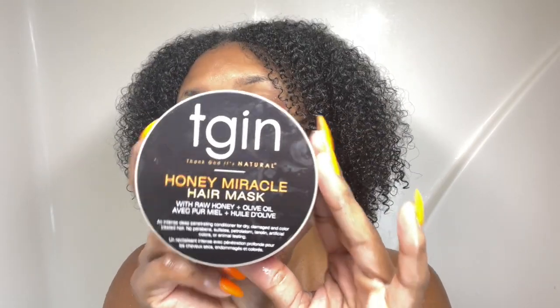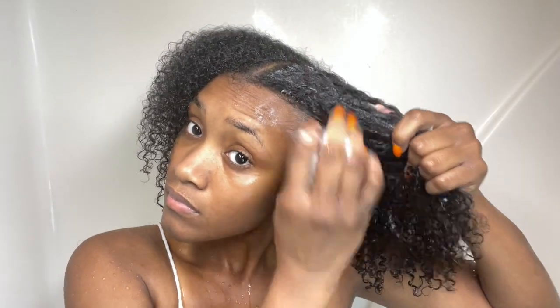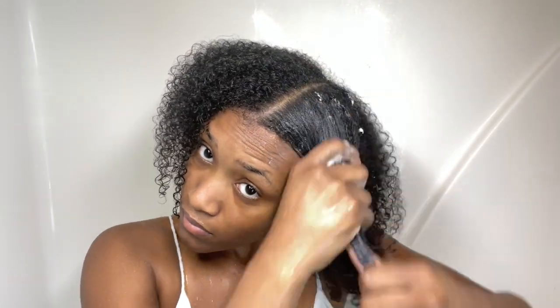So I still went in with their deep conditioner. You guys know I'm an advocate for their deep conditioner, the honey hair mask, TGIN, and I love it. It helps my hair feel so soft. I left that in for a good 2 or 3 hours just so it can soak up everything and make my hair super soft. I love it to death.